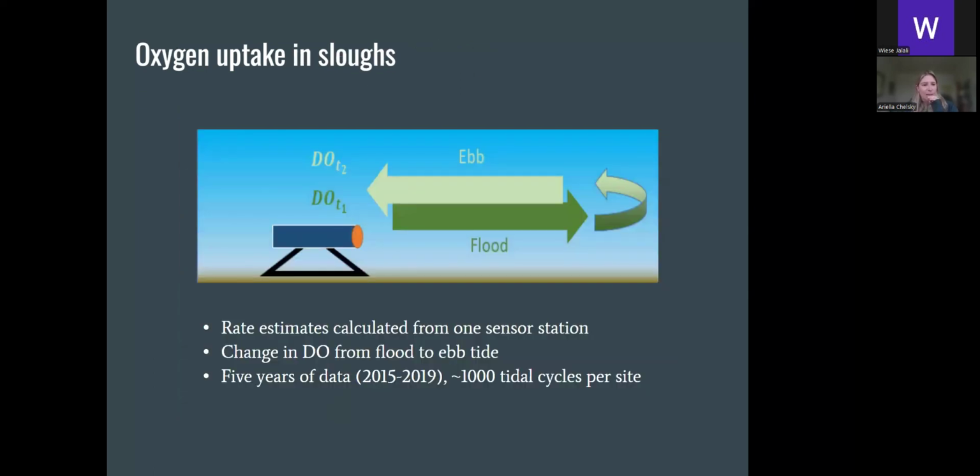And for these calculations, Derek used these high frequency sensors to calculate rates of respiration or oxygen uptake. And how this works is that you have the sonde and you have a parcel of water passing by. So it's measuring dissolved oxygen concentration on the flood tide. And then on the ebb tide, the same parcel of water comes back past the sensor. And what he did is he calculated the difference in oxygen concentration between the flood and the ebb tide in order to estimate rates of respiration or oxygen uptake.